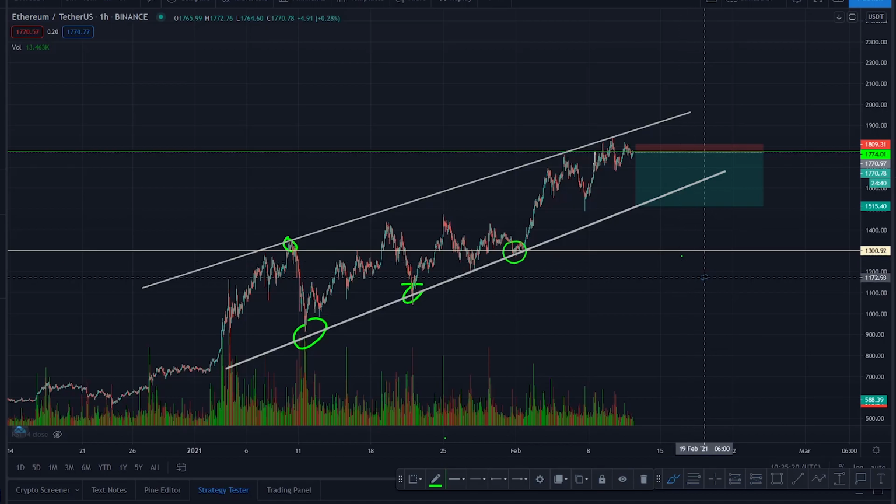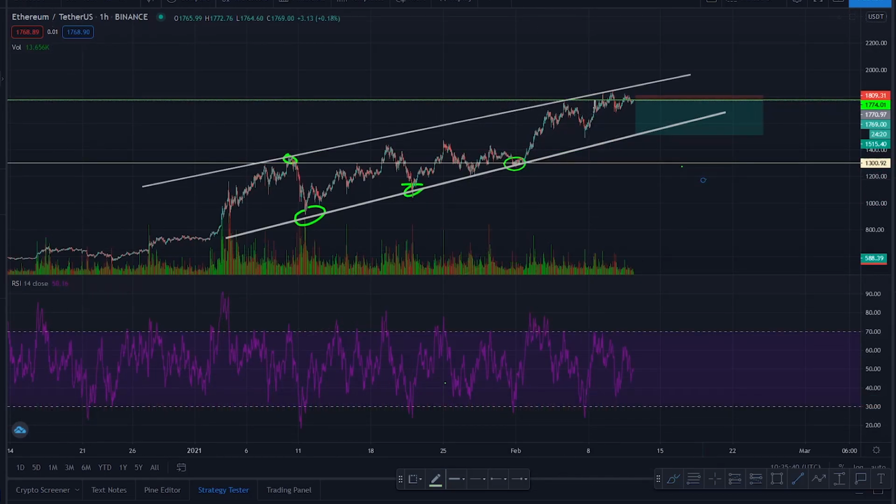I'm just going to bring up the RSI on Ethereum and see what that's trying to tell us. As you can see, we've got a higher high and a lower high on Ethereum, and in the RSI we've got a higher high and a lower high. So that basically means that the trend is your friend.